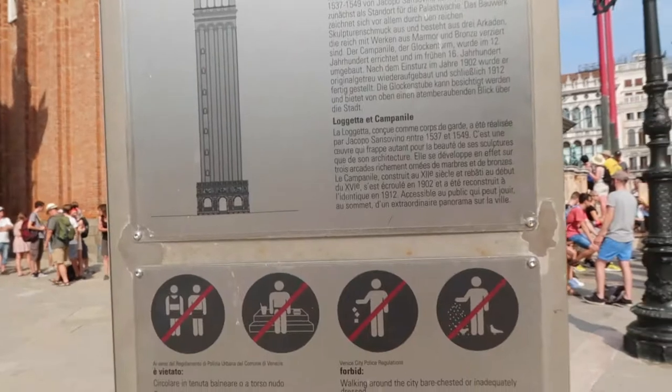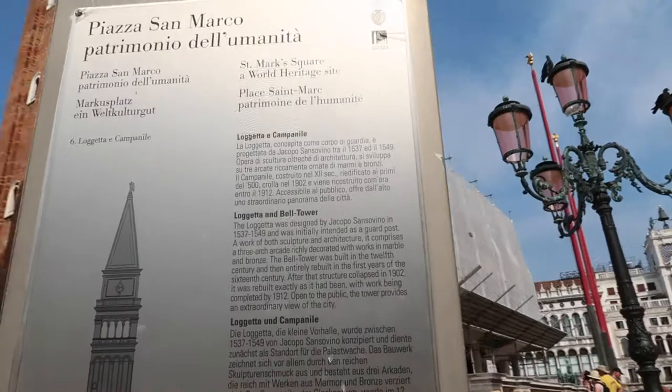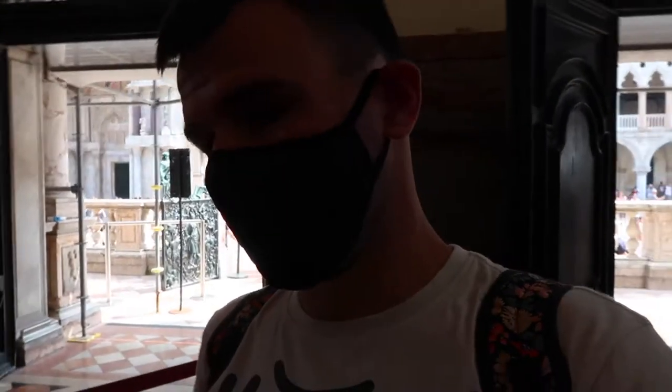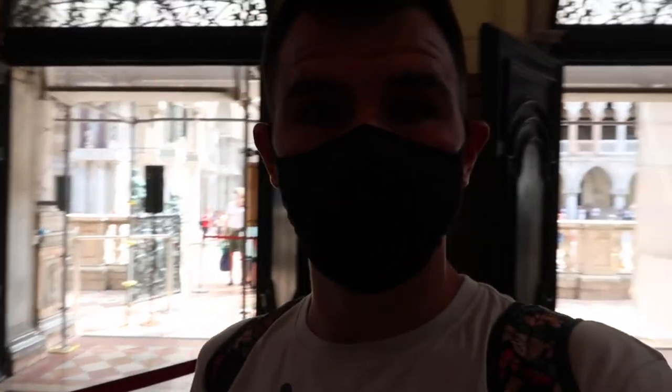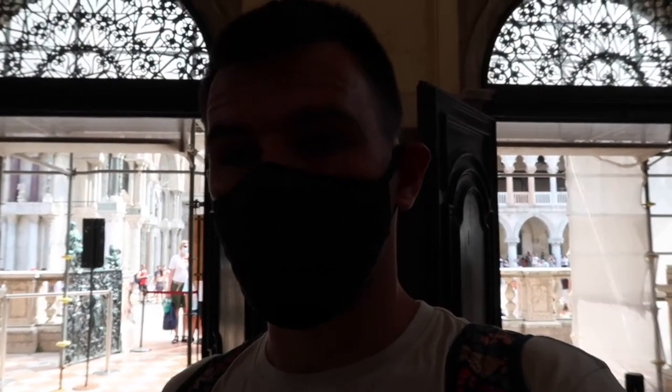This is the Piazza San Marco, and everything's in Italian, so I can't read that. So we're just about to climb up the Campanile di San Marco. €10 to get in per person. There's no stairs currently. I think that may be down to what's going on, but I'll let you guys know.